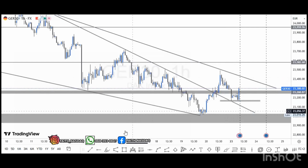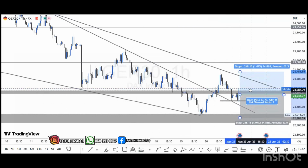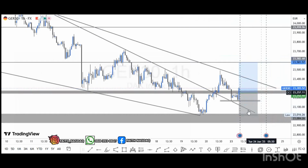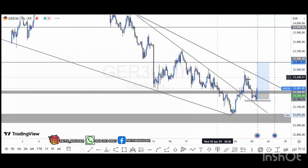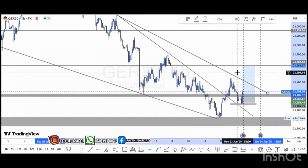You understand? So you can see here we have a double bottom. The market started pushing to the top. That is why I told you guys to buy GER30 during the London session. You can see where the market is. So literally we caught the buys here. But if you're late, if you see the video late, you definitely have to be scaling in from a certain point, or when the market is coming back to pull back on the zone. You understand? So for now, let me just remove this trend line.